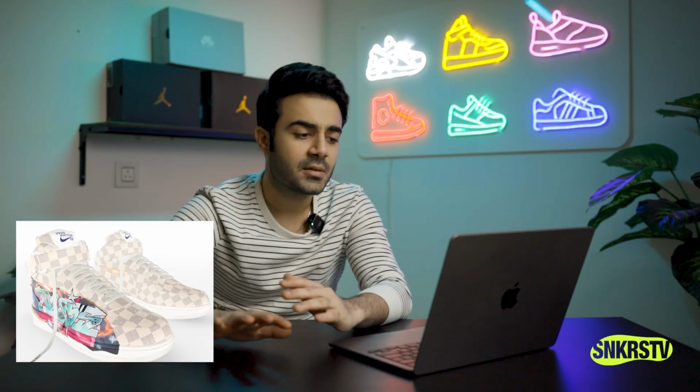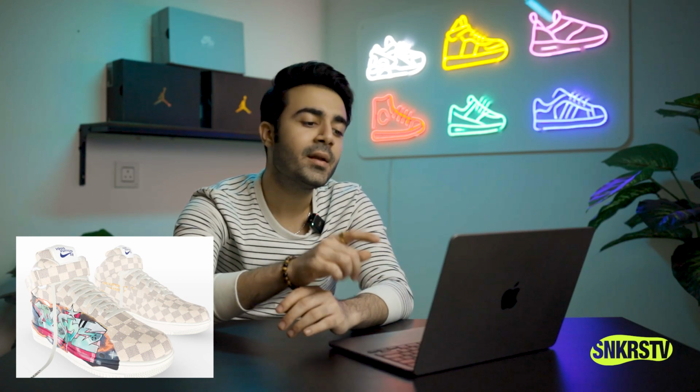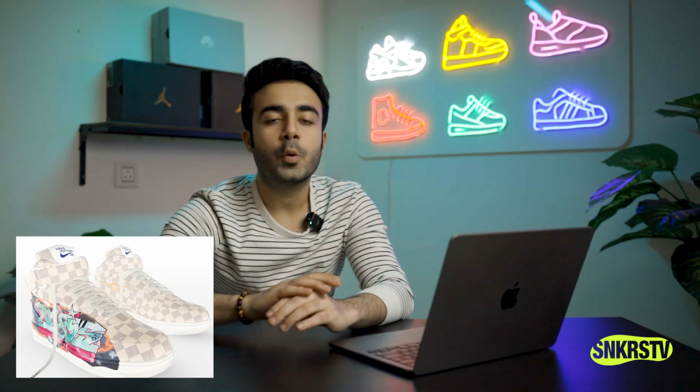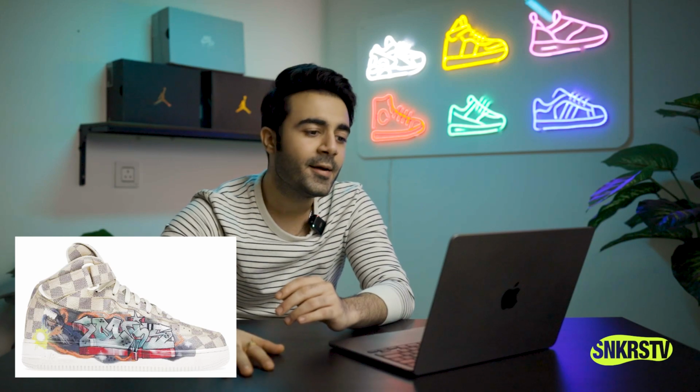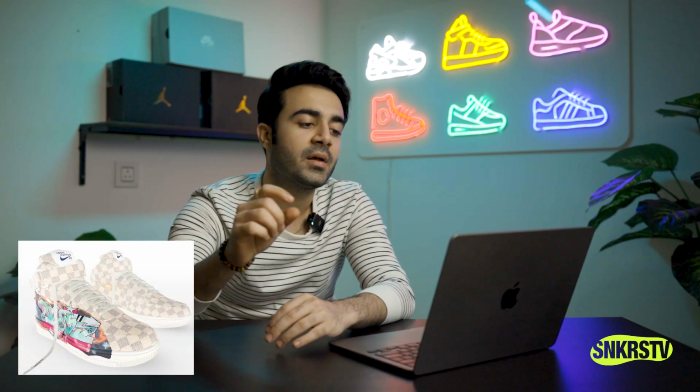The toe box is just completely empty, as in there is no graffiti over there. The graffiti is on the mid panel and it goes till the half of the back side, and then you can see the tongue has a white tag where it is written Nike Air and Louis Vuitton, and it goes till the back side of it. And you can wear really good socks according to your choice and rock these sneakers, if you can manage to buy them, of course.